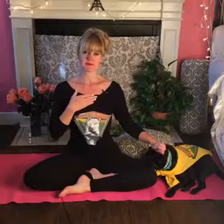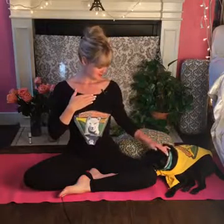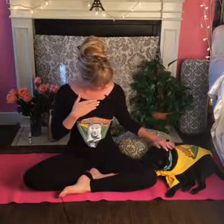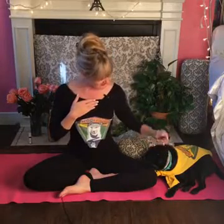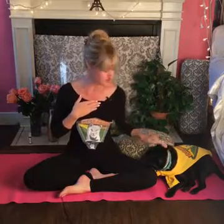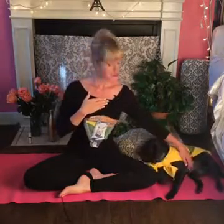So again, inhale through the nose, and then exhale through the nose. See if you can match your breath to your pup's. Inhale and exhale. And then once more, inhale and exhale. Nice.